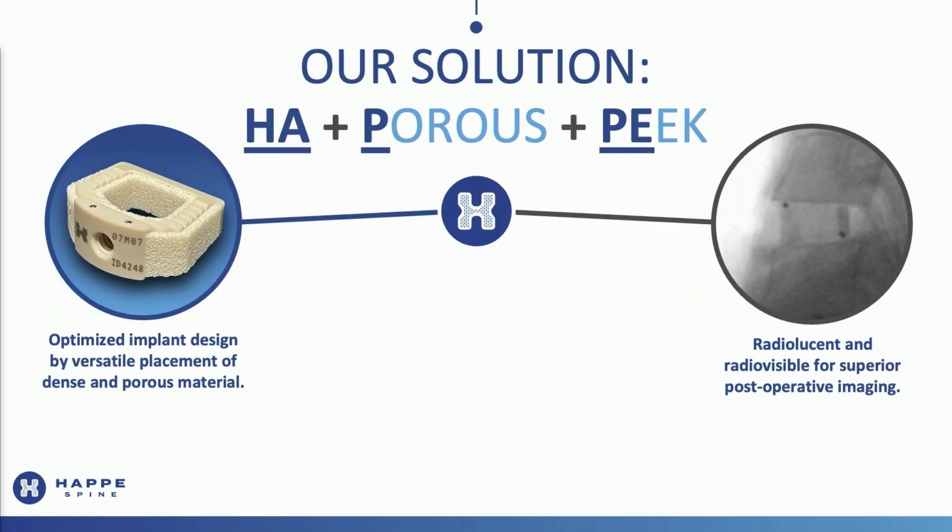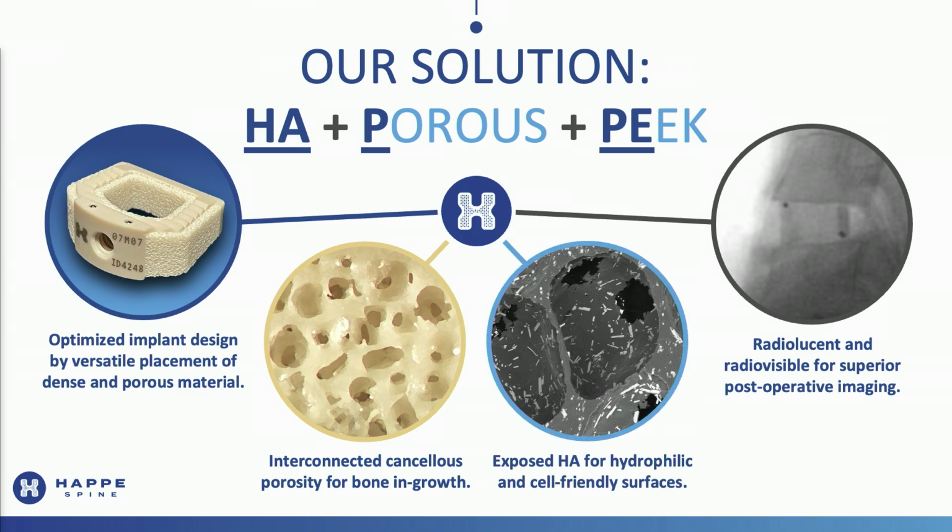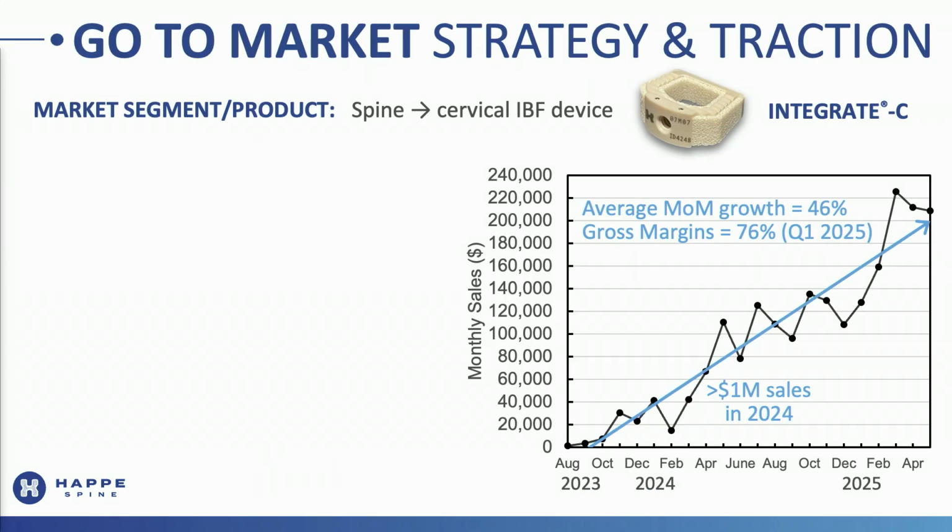HAPPE solves this dilemma by taking the deficiencies of PEEK and addressing them, again through this bone-like cancellous porosity and a cell-friendly surface that's created by adding hydroxyapatite, which is the same mineral composition found in your bone, into the polymer to create a hydrophilic cell-friendly surface.